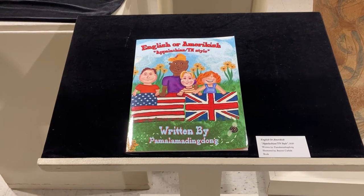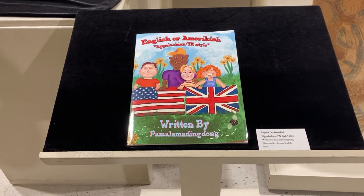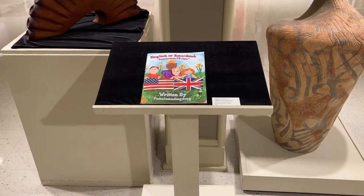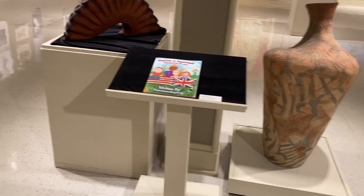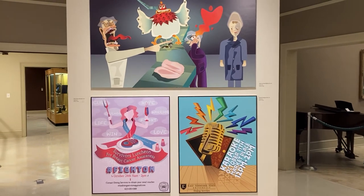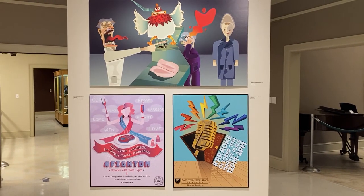We have a book illustration by Bryn Carl. Some of her other work is behind our title wall. These three posters.